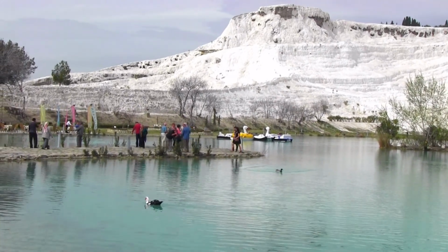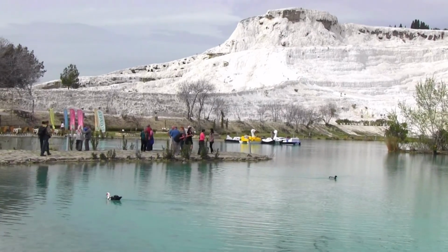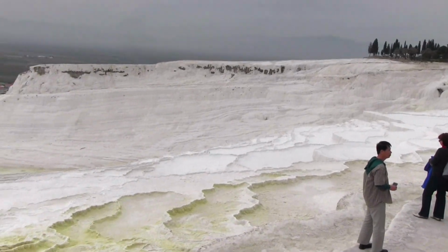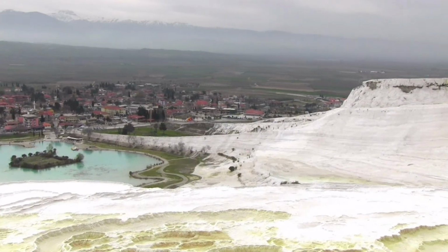Moving inland from the Aegean Sea, our first stop is Pamukkale, meaning cotton castle in Turkish. Should we have brought our cross-country skis, we wondered, as it sure looked like a mountain of snow with a village there in the valley below.